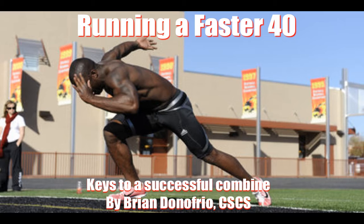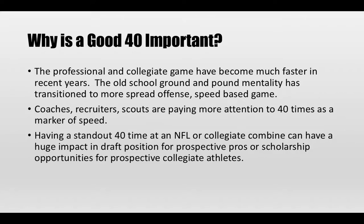So today we're going to dive into the components of the 40, the movements and the positions needed to maximize performance, as well as break down technique for each part of the 40-yard dash to shave off those extra tenths of a second when it comes time to test for college coaches or NFL scouts.